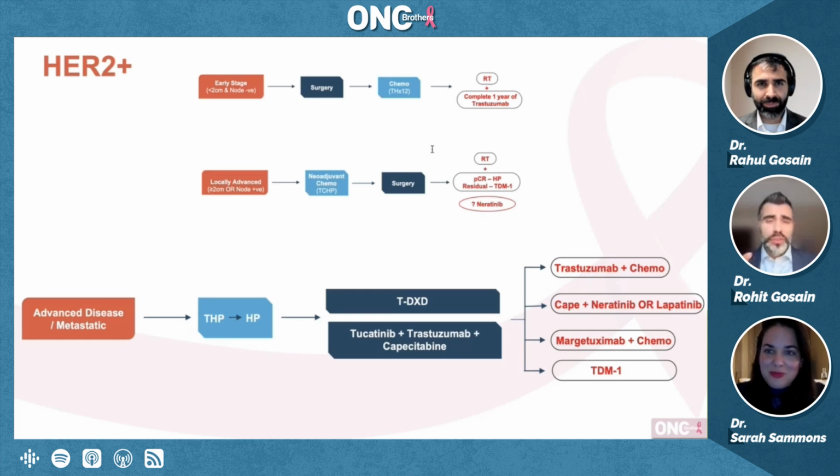Now, moving along into the second line space, data from DESTINY-Breast12 looks very promising when it comes to intracranial activity with T-DXd. And then we also have tucatinib-based regimen, which is a triplet regimen, and which also has great intracranial activity. Sarah, your preferred regimen here if a patient is presenting with brain mets? It's a good question. I think for the vast majority of second-line patients, we're going to use T-DXd.